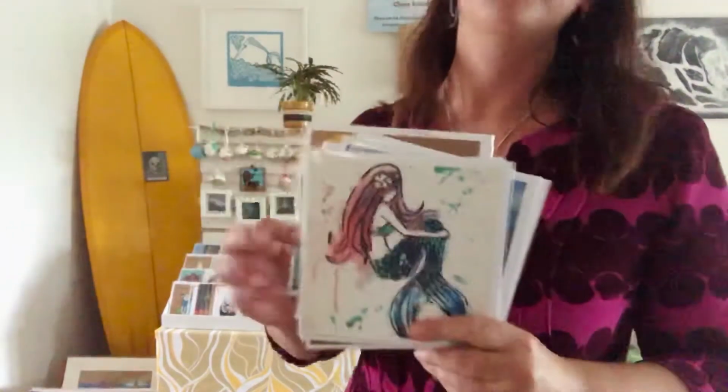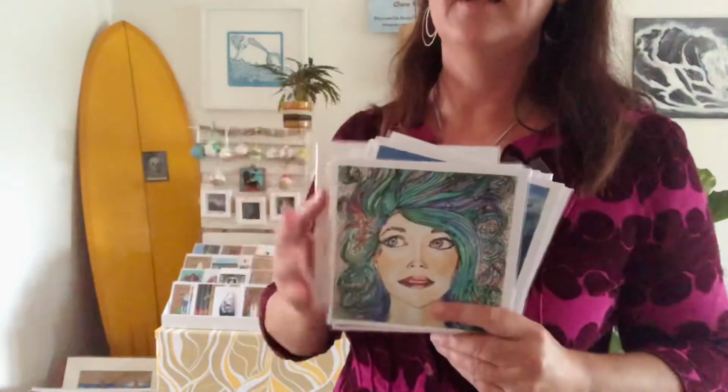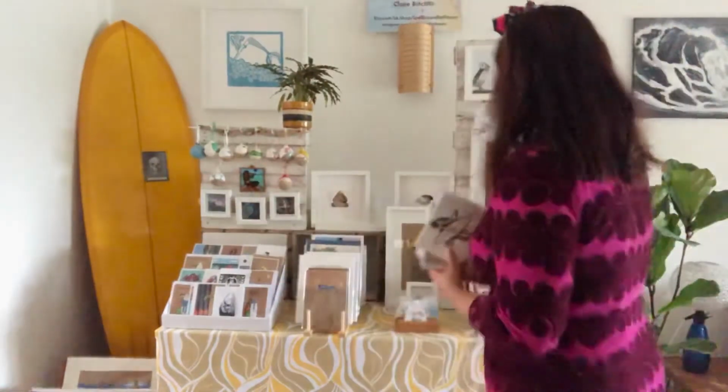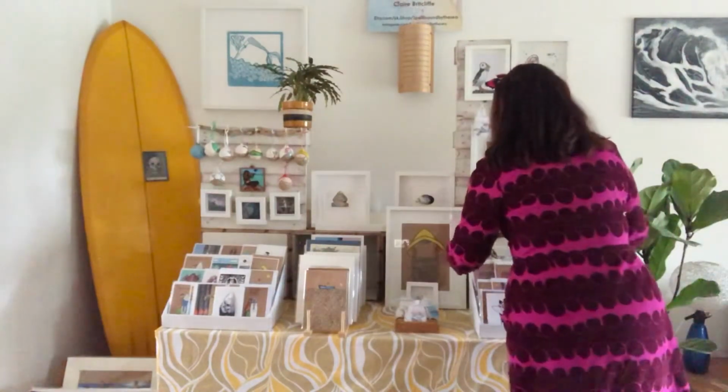So yeah, and there's Siren the Mermaid again, mermaid hair as I call it, a digital one of Nuki. This was an original painting that I did, a big acrylic which sold quite a few years ago, the Surfer in a Wave, and again that's another of the big paintings that I did a while ago which is sold. That's available as a card now.